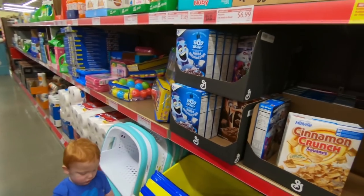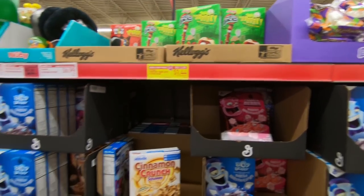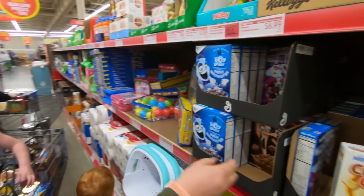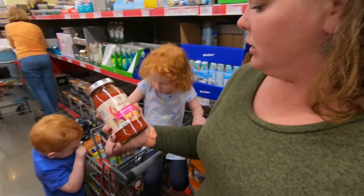What is this? Oh, blueberry. Spooky marshmallow applejack? What is that? Marshmallow loops. What is all this? Are they just trying to compete with blueberry and... They're $1.44. Do you like any of these? Yeah.